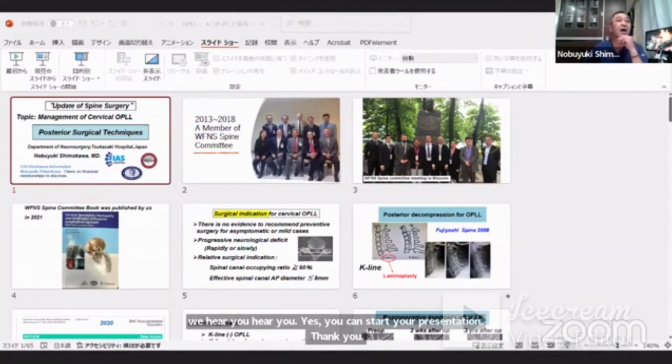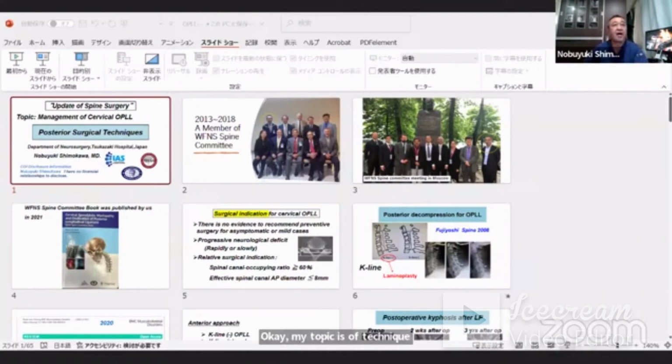Okay. My topic is a posterior surgical technique. This is a photo. I was a member of the WS Spine Committee from 2013 to 2008. This is a memorial photo in Russia.